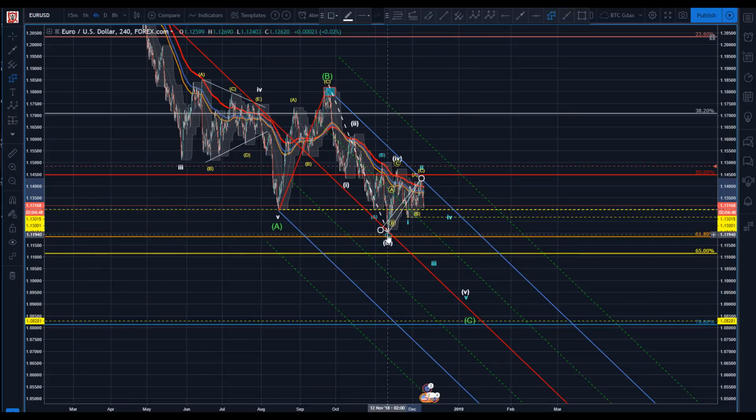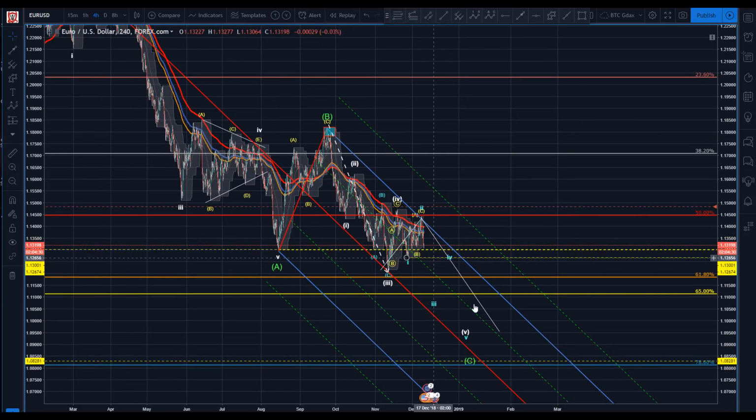If this is coming down to take out this low, a revisit to the median line would be very much in line with the symmetry here. But if this starts to take longer, that's where we would look to an alternate. And there are other draws we can make here. So if it's going to hit the median line, we're going to see it.